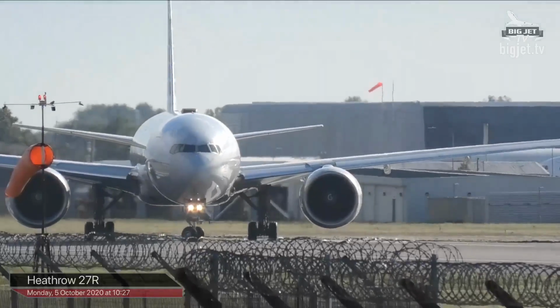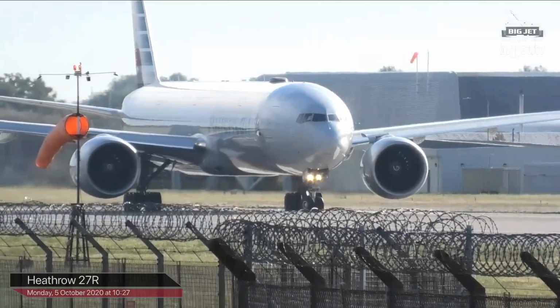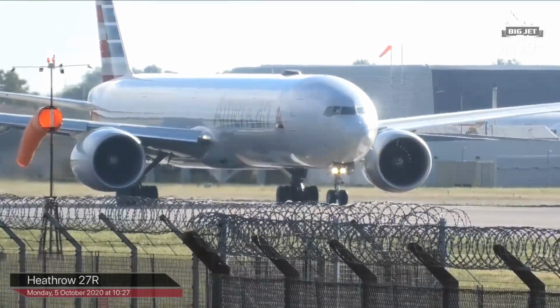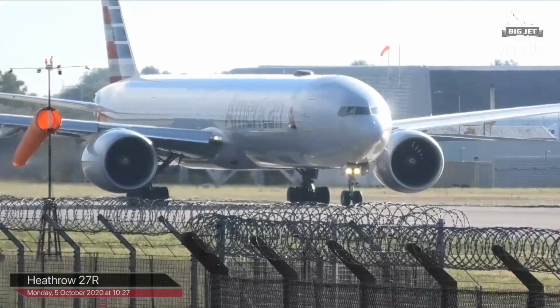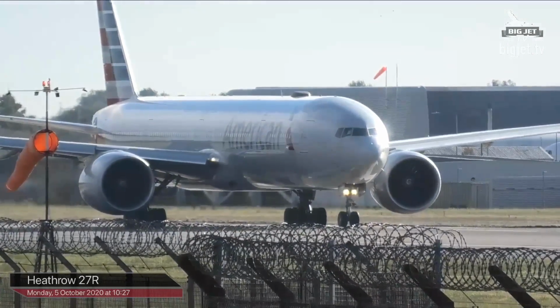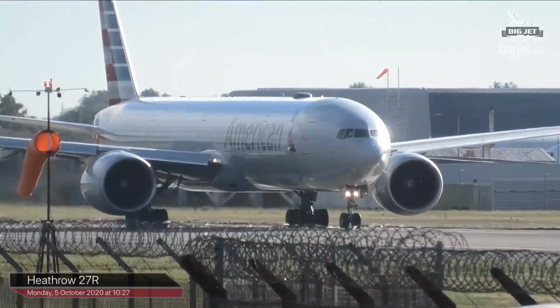American Airlines 777-300. Martin K tuning in from Austria. G'day to you, Martin. Hope you're well. American Airlines 777-300 JFK bound, folks. So he's on the tail of our 350.